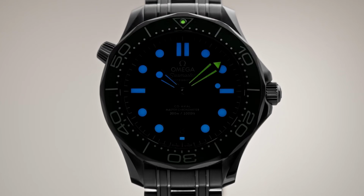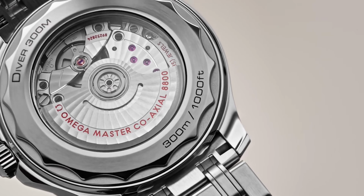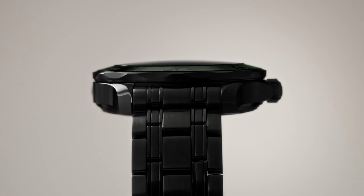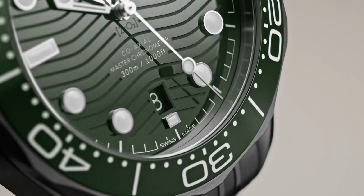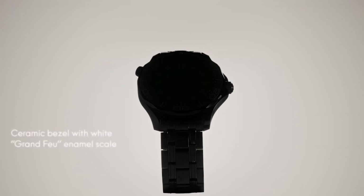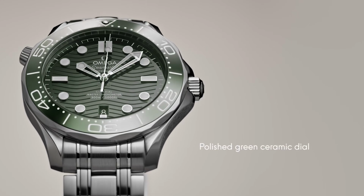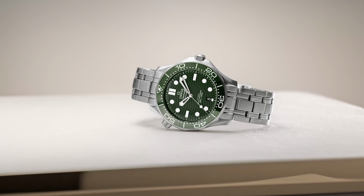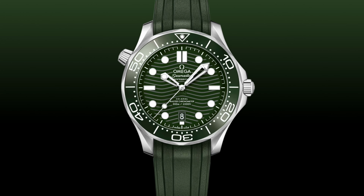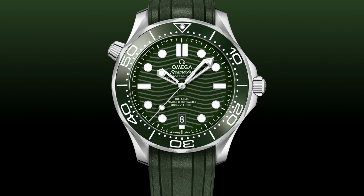Right, let's move on to green now. Green, blue's understudy, just waiting for its big break, which finally came in 2022 thanks to the Omega Seamaster Diver 300 meters. So here we have Omega's famous dive watch, beautifully presented in green, but it's not a commercial mainstream green, no, it's a much deeper, more thoughtful green than that. More like racing green or like a lawn at night time. The laser engraved waves on the dial, the bezel and the rubber strap all get the green, and the result is just well regal, like properly resplendent.